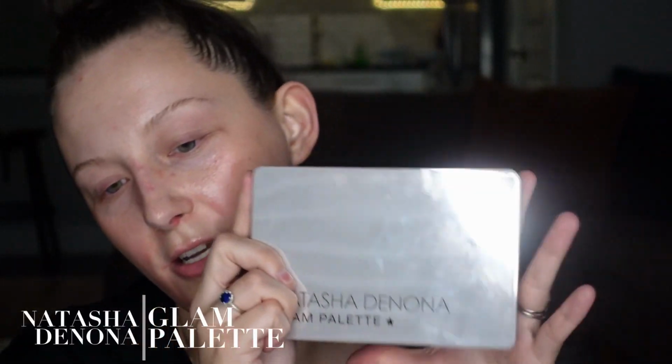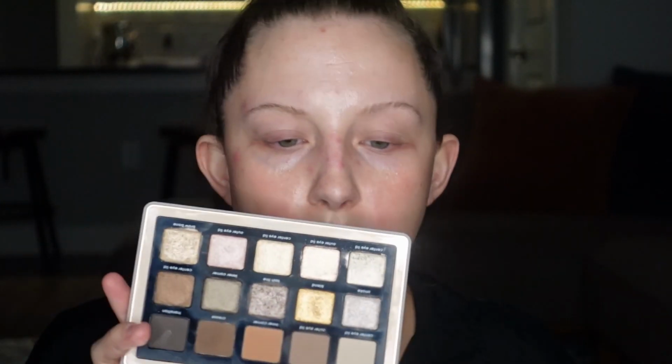So as far as eyeshadow, I picked up a few things. One of the things I picked up is not new, but it is something that I have had my eye on basically since it came out, and that is the Natasha Denona Glam palette. Oh, my fingerprints are all over this. This is another one of her midi size palettes. It's the same size as the bronze palette, and it is a really nice, cool toned neutral palette.